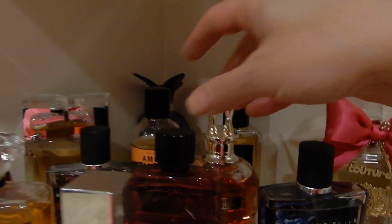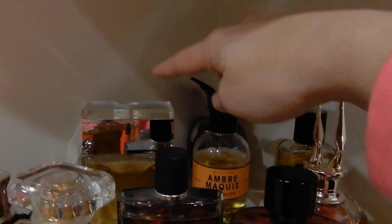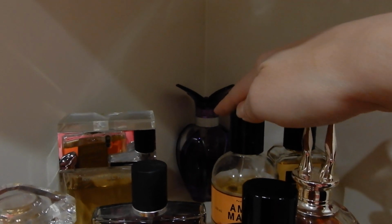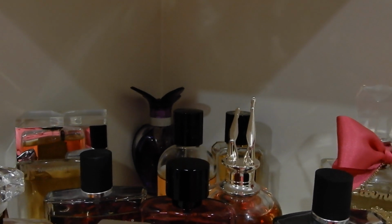All right. Also over here, we have Scandal. We have one of my favorite amber-based scents, which is Ombre Marquis from Bastide. The original Michael Kors, gorgeous. Ooh, M by Mariah Carey. I almost got rid of it finally, but I can't. I've had this.